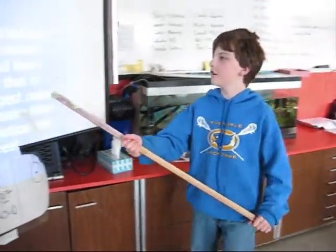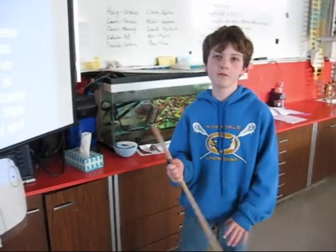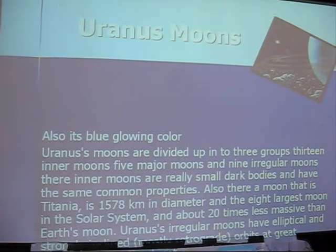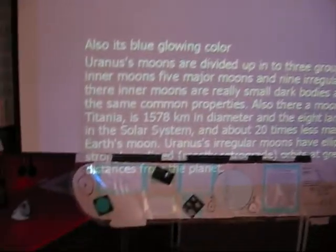Uranus' moons are divided into 3 groups: 13 inner moons, 5 major moons, and 9 irregular moons. The biggest moons are Titania, Oberon, and that's it. And then the smallest known moons are, as you can see, Miranda.